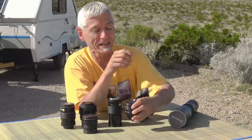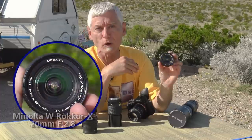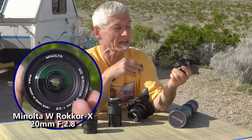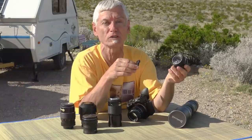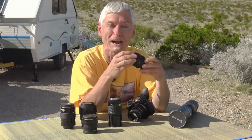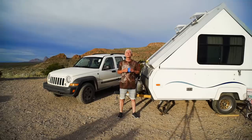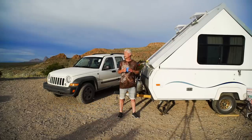But my favorite lens by far is this little guy here, which is a 20mm wide angle lens. Again by Minolta. In its day, it was probably $600 or $700. Very, very expensive lens. A friend of mine picked it up for $10 at a garage sale. Now this is my 20mm wide angle lens. And as you can see, it gets most of the trailer in and a bit of the background as well.